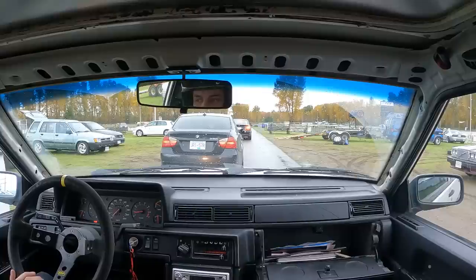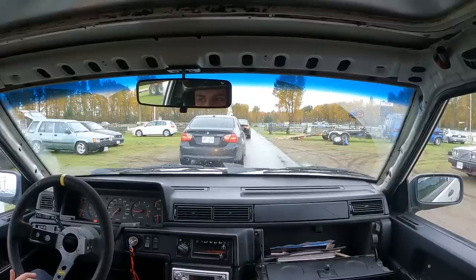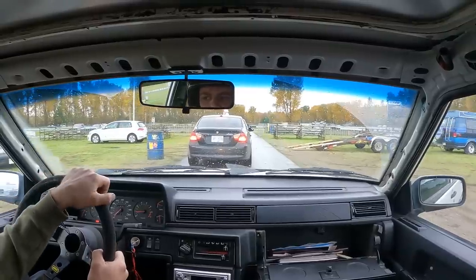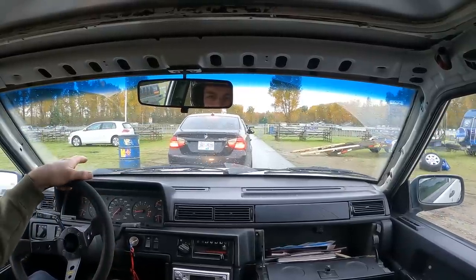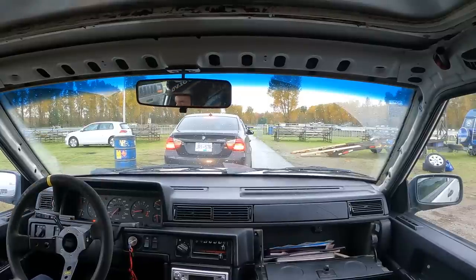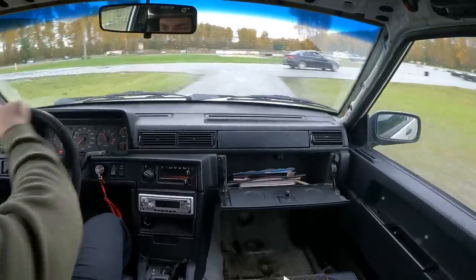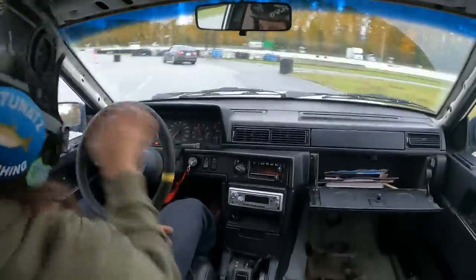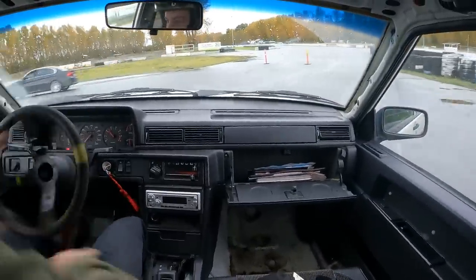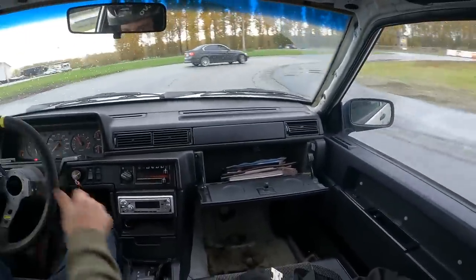All right, so first lap in Josh's rental Volvo drift car. So this is a pretty technical layout. I'm gonna follow Turbo Scott, but I'm gonna leave him a bit of room because I don't want to smash his nice BMW. Holy shit. Oh my lord.